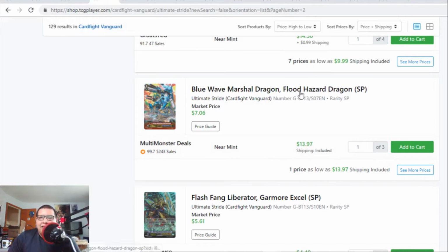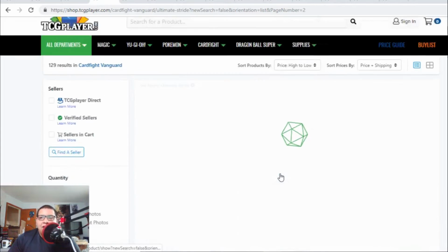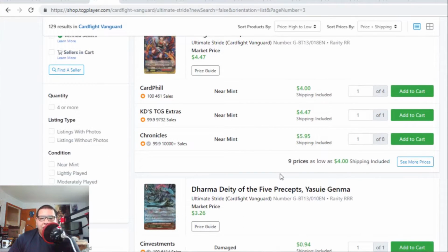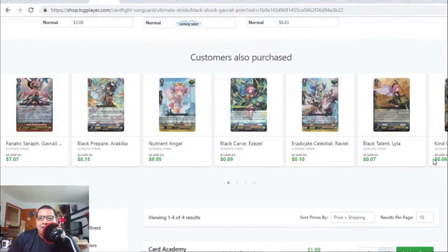Again, this card was barely 6 to 7 bucks, but a lot of people are taking advantage of the 7% kickback, and a lot of people are picking up the SP cards. So far at the moment, we've seen a lot of SP cards for Aquaforce leaving and a couple SP cards for Gold Paladins actually leaving. And of course, Black Shot Gabriel Premium, this triple R is insane.